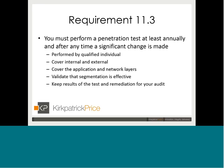So from the penetration testing perspective, we need to make sure that you're looking at the outside of the environment, out on the internet and trying to get in. The guidance focused on requirement 11.3 starts out by stating that the intent is to simulate real-world attacks. The requirement says we have to have a penetration testing methodology based on industry best practices.